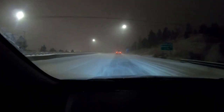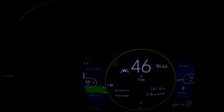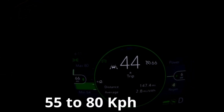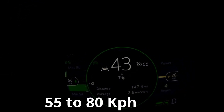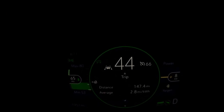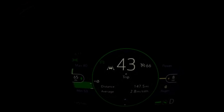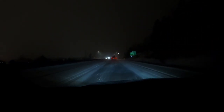We made it to Missoula, and we've been going pretty slow here, somewhere between 35 and 50 max. Almost as slow as we did yesterday going the other direction, but yesterday it was for a different reason. Here it is mainly traffic and road conditions. Mostly because of the bad tires, these all-season tires, they're not good for this weather.